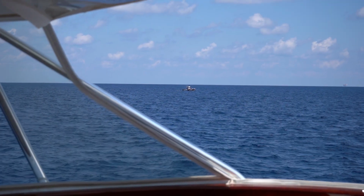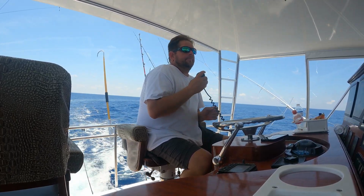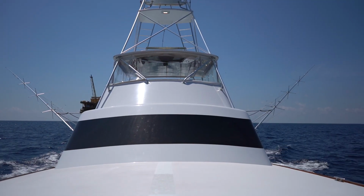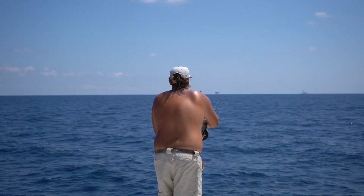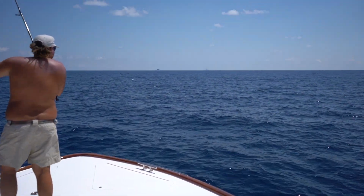Now, despite our efforts, we continued to troll around with no success. There was a lot of other boats around us that Captain Freddie was talking to that were catching a ton of tuna near these rigs and these ships that we were trolling on. We did try to throw on some of these schools with poppers. Unfortunately, not a whole lot of success there, but you can't say that we didn't try.